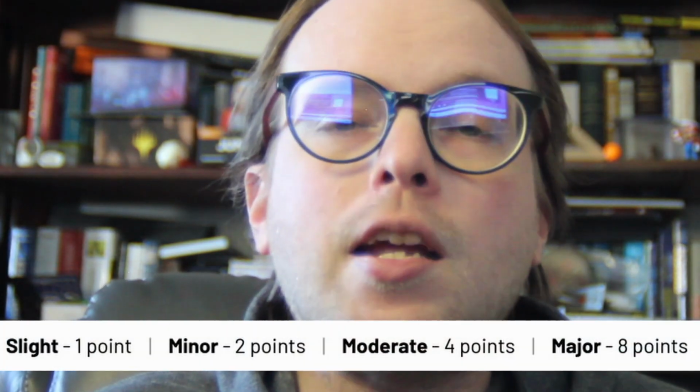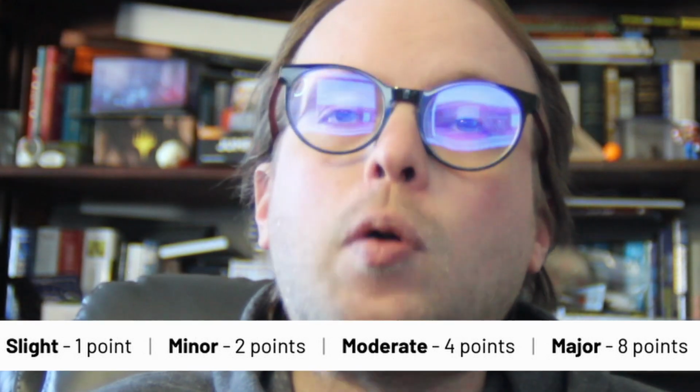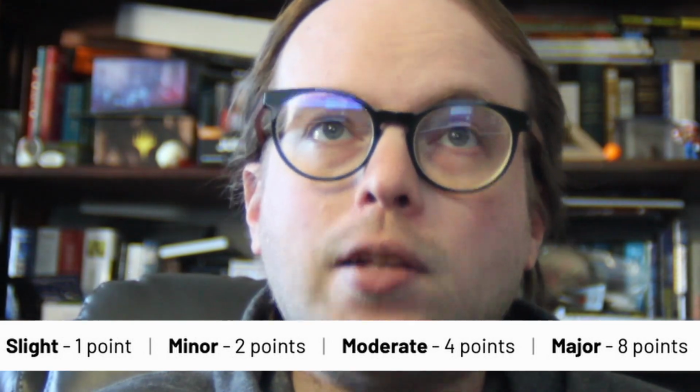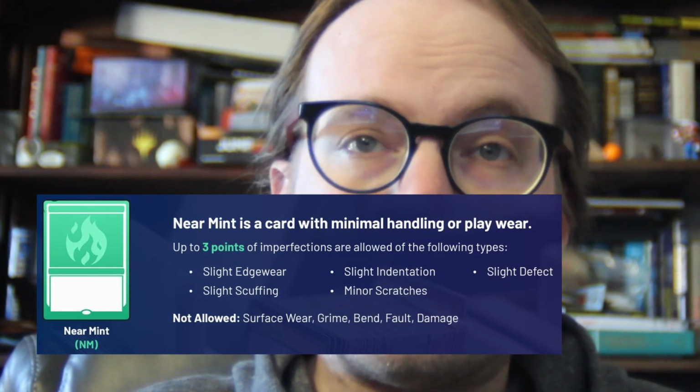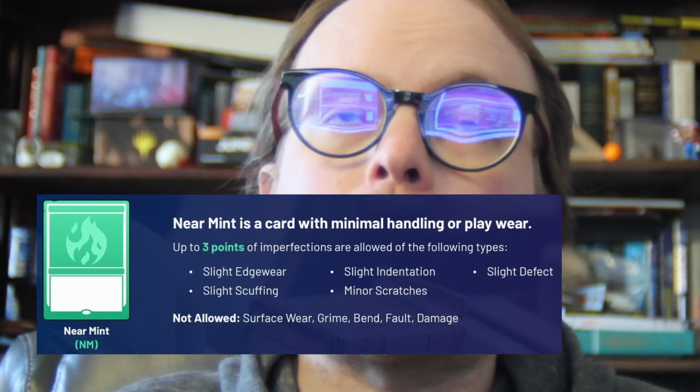The points are handed out as follows: a slight defect or slight imperfection gets 1 point, minor gets 2 points, moderate gets 4 points, and major gets 8 points. Then a certain number of points will push you further down the list of different conditions. To start with, a near mint card has minimal handling or play wear. It is allowed up to 3 points of imperfections.